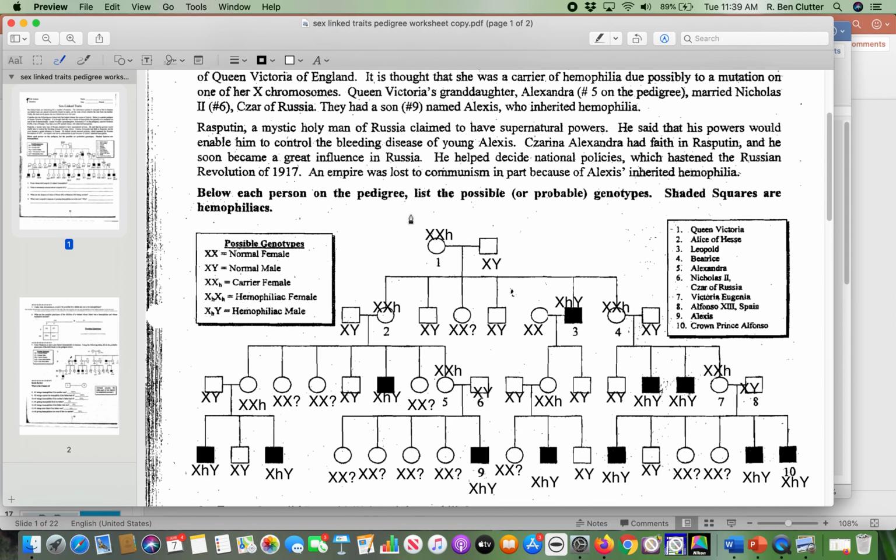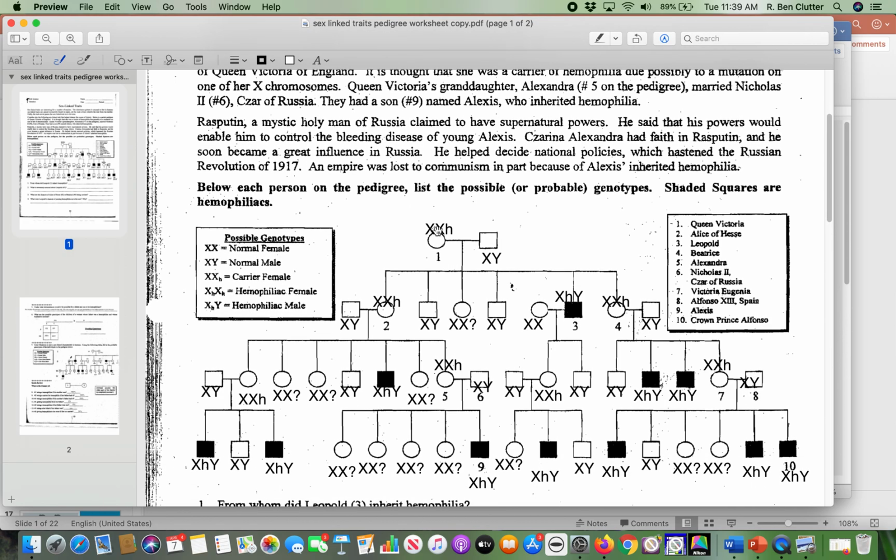Here's basically the answer key for what you did yesterday. Looking at this, how do we know that this one woman right here, Queen Victoria, was a carrier? Well, there's no father listed, but it shows her son has it, and so therefore we know that she was a carrier.